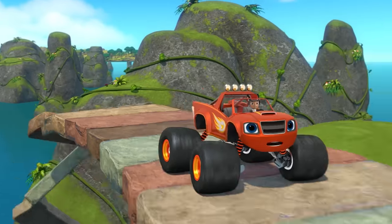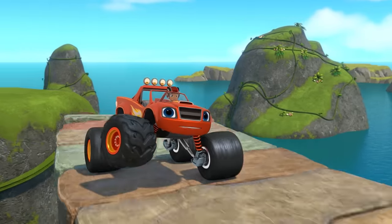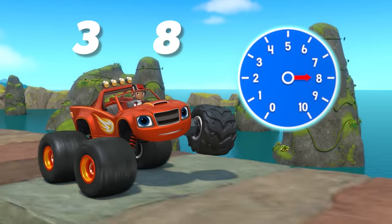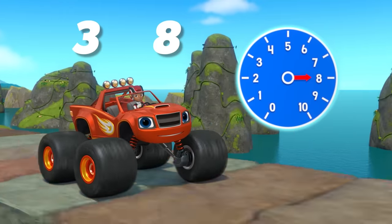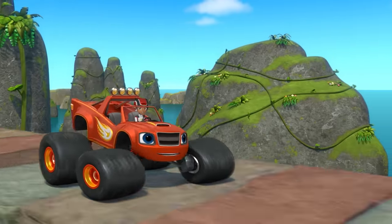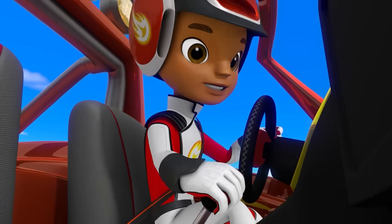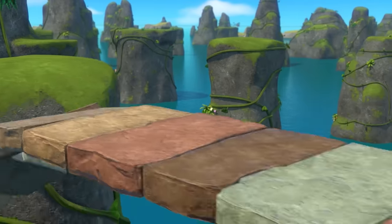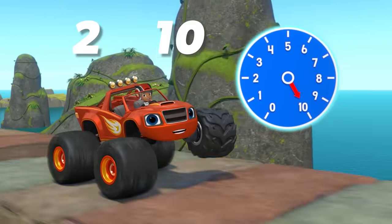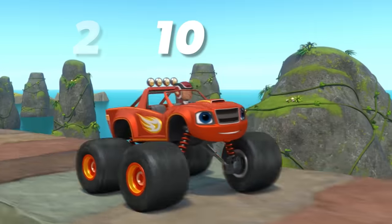Whoa! To get across this last bridge, we need to go our fastest speed yet. A speed of 10. The speedometer says we're going this speed. What number is this? 8. Yeah. That's not fast enough. Hang on, Blaze. I'll speed us up. Now what speed are we going? 10! Right!